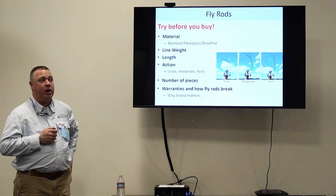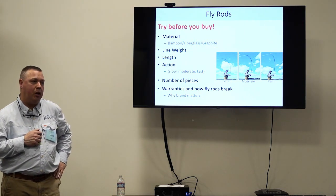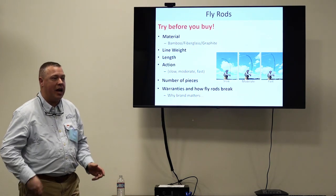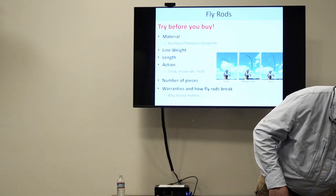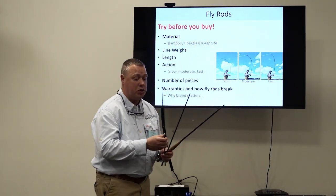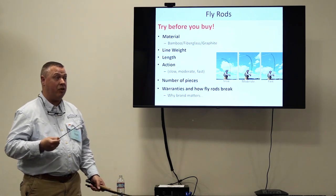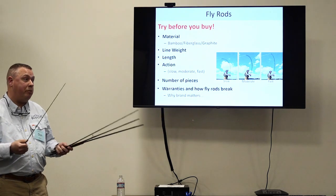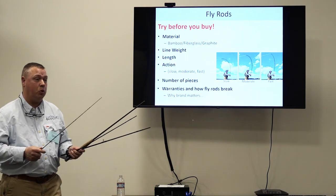Warranties have become a big thing with fly rods because the industry has kind of put themselves over a barrel. Most fly rod companies have these incredible unconditional warranties now. There's a couple of reasons for it. One, fly rods have gotten progressively more expensive. And if you're spending several $100s on your rod and then it breaks, you're gonna be pretty mad. So in order to maintain relations, they needed an exceptional warranty.